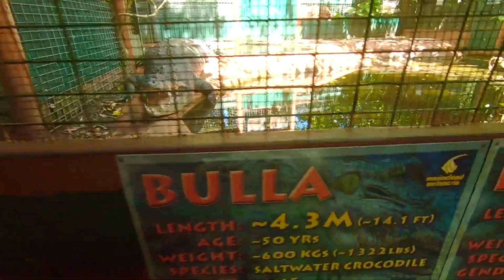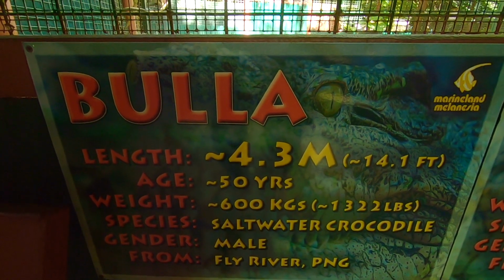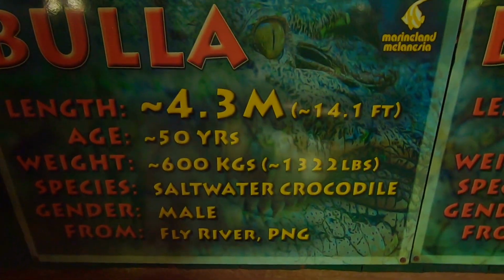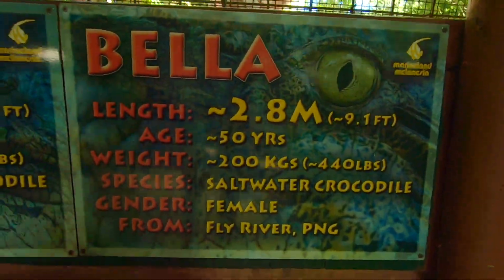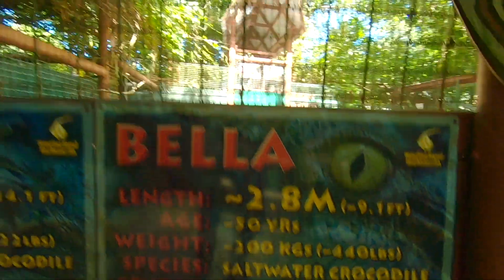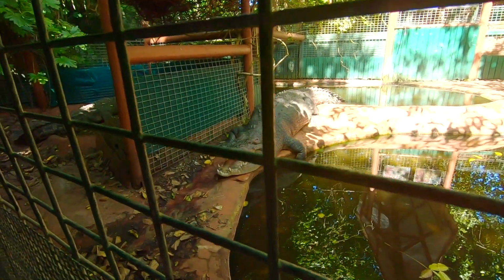I had a look at the sign. Yeah, there's a sign just below here. Buller, 4.3 meters, 50 years of age, 600 kilograms, almost a ton. It's male. The other one's a female on the left side. 2.8 meters, also 50 years of age, only 200 kilograms. So he's 3 times heavier than the female.